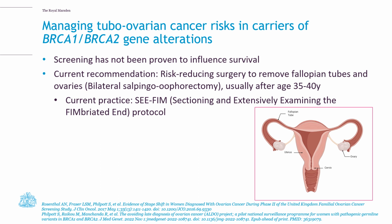That's typically undertaken around the age of 40 and not before the age of 35 unless there's a very strong family history of early onset ovarian cancer. And the surgical team and pathology team worked together and used this protocol known as the sectioning and extensively examining the fimbriated end, the SEE-FIM protocol. All that means generally is that the fallopian tube is examined very, very carefully, looking for features suggestive of precancerous or cancerous change.